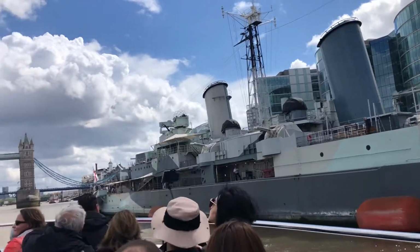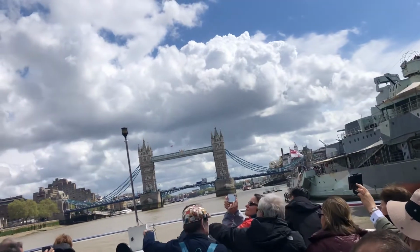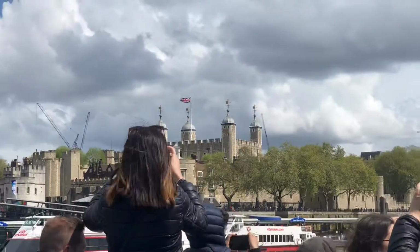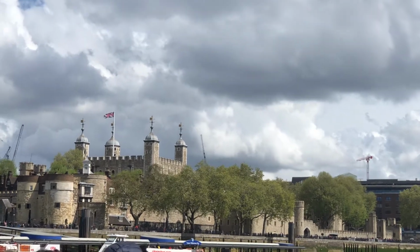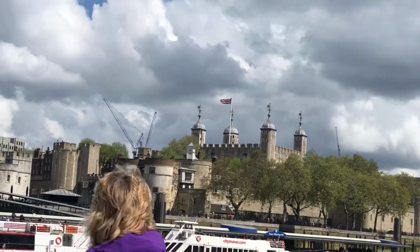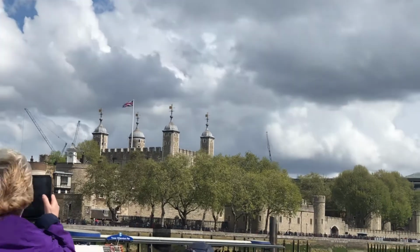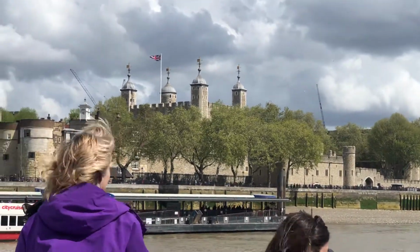Over to our left now, folks, behind the trees, we have the world famous Tower of London. Over 1,000 years worth of history is kept behind those walls. Now it was first commenced by William the Conqueror, and it took over 400 years to complete. Now it's been many things in its time, but it's most famously known for its imprisonment, torture and execution.